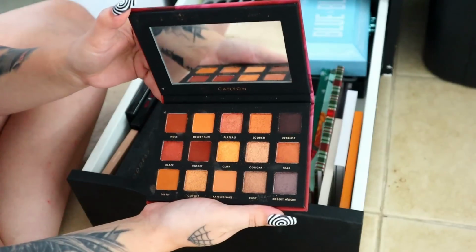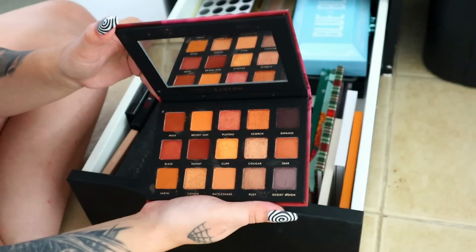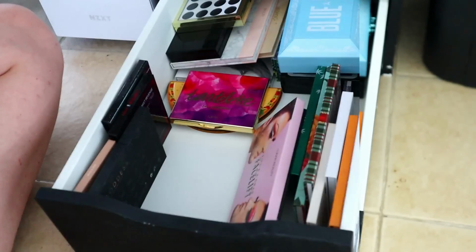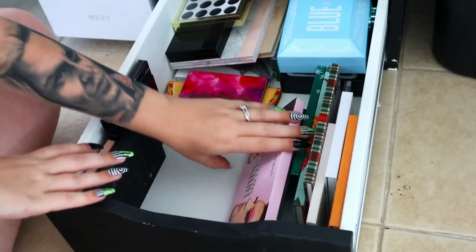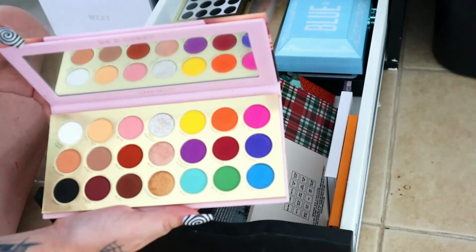Canyon from Alter Ego. I will declutter her. I really love the warm tones in here, but I know I have Rust from Melt. Okay, sorry, I had to change the camera battery. It was dying. Next up is Lunar Beauty's Life's a Drag Facelift palette.